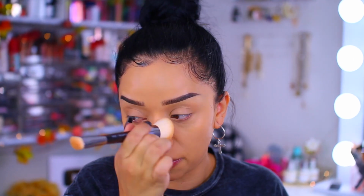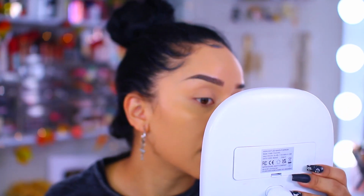So I wore this foundation for our Thanksgiving gathering, and I was out and about for 8 hours. I was cooking, I was doing all these things. This foundation did not budge at all. And one thing that I've noticed is that this foundation actually looks better as you wear it throughout the day. Weird, I know.